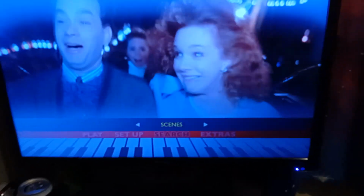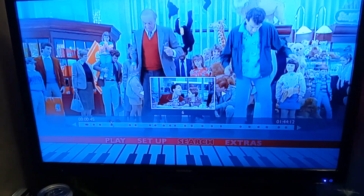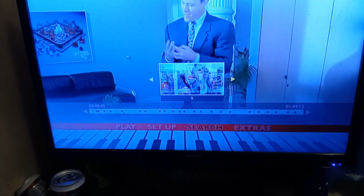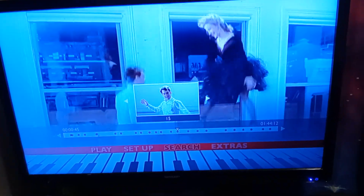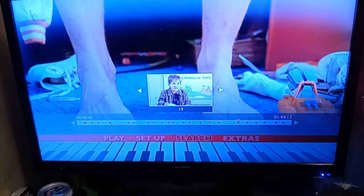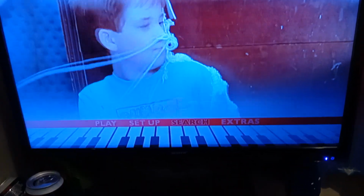Right, so we have scenes 1, 2, 3, 4, 5, 6, 7, 8, 9, 10, 11, 12, 13, 14, 15, 16, 17, 18, 19, 20, 21, 22, 23, and 24. Bookmarks as well.